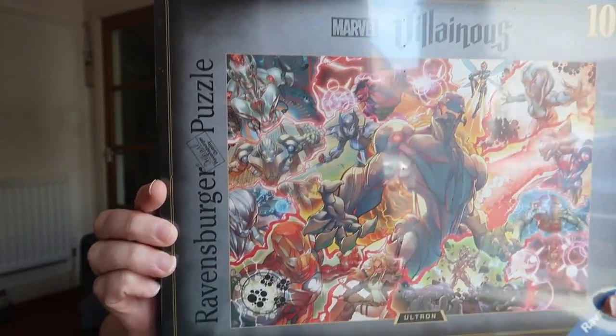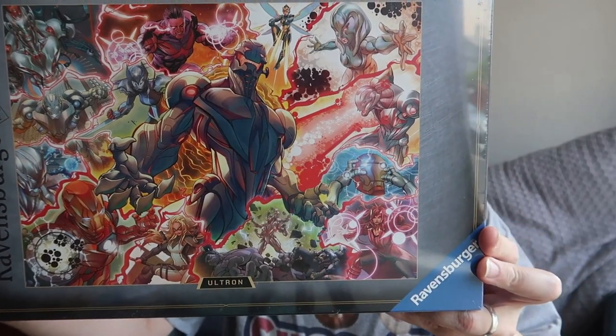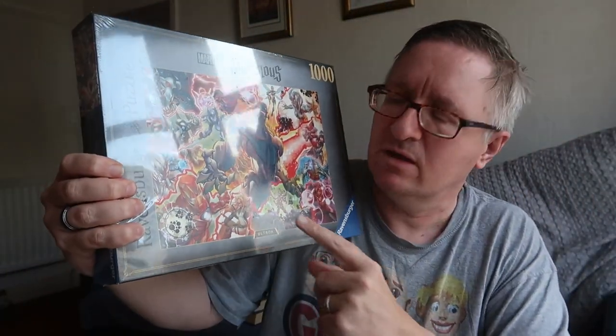Now, the first one is Ultron, and if you have a look at the design of this, have a look at the detail on it. Sorry if the light's shining on it a bit, but as you can see, it is so detailed. It's the villain's sinister plans, imposing allies and meddling enemies. You've got to collect them all. Now, that first one is Ultron, and I picked that up off Amazon for £7, brand new and sealed. You can't get a jigsaw for £7 nowadays.